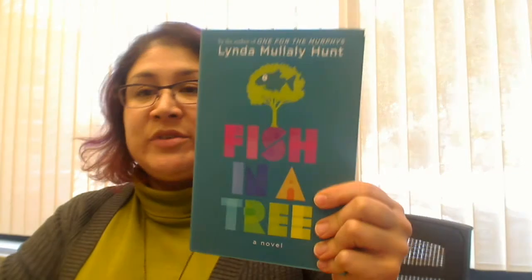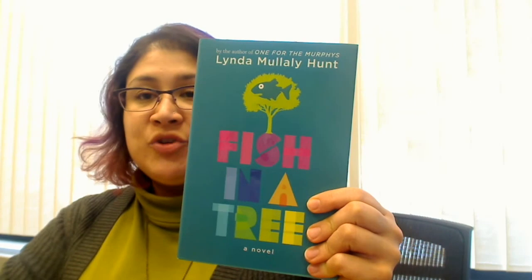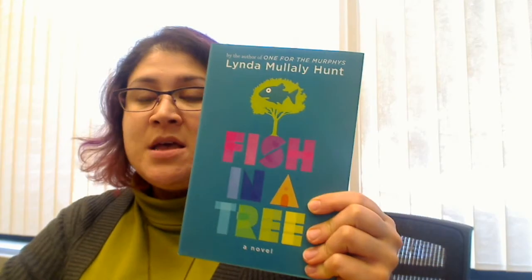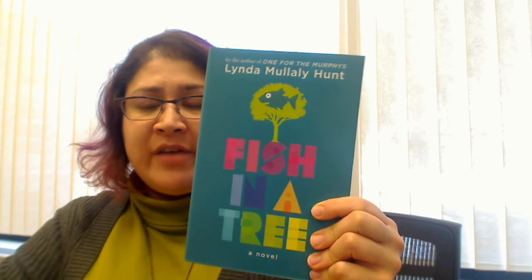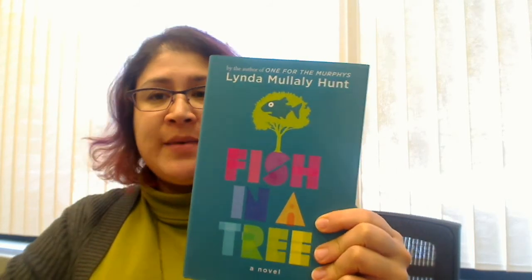All right, the next book. I've never seen so much acclaim for a book. This book has gotten so many starred reviews, it's ridiculous. I haven't read anything even mediocre about this book. Everything is raving. It's called Fish in a Tree, and it's about a girl who has dyslexia. And it starts out with, everybody is smart in different ways, but if you judge a fish by its ability to climb a tree, it will live its life believing it's stupid.